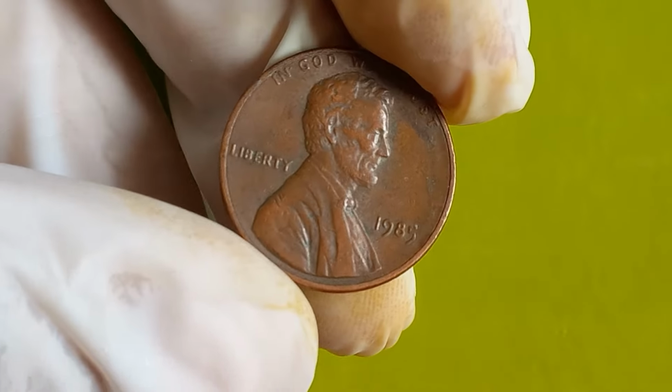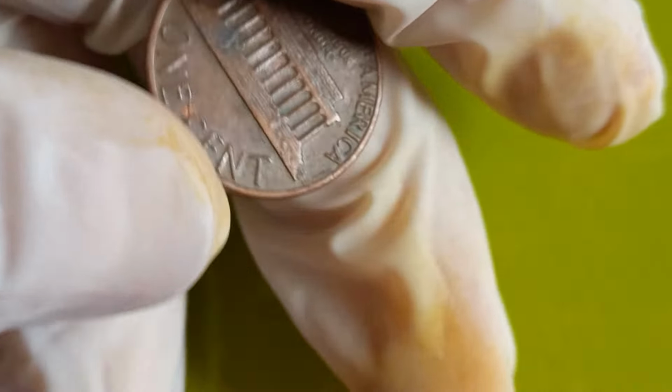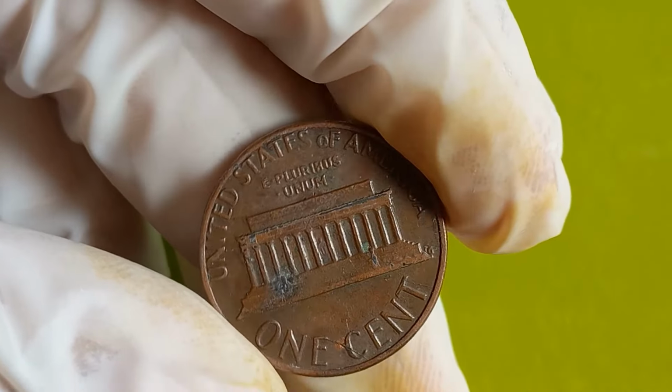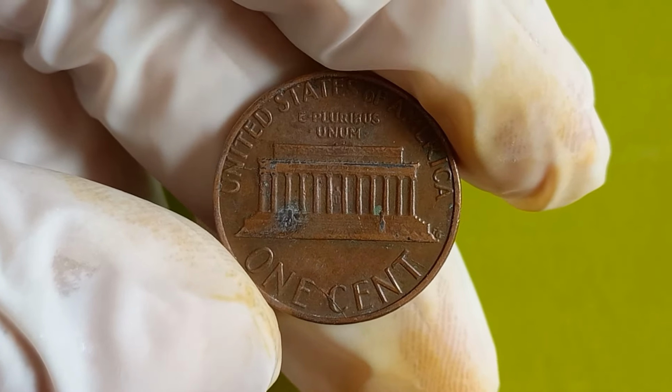The absence of the mint mark on these 1985 Lincoln pennies makes them stand out from the rest, making them a key piece in any serious coin collection. And when you factor in the limited number of these error coins in circulation, it's no wonder that their value has skyrocketed over the years.